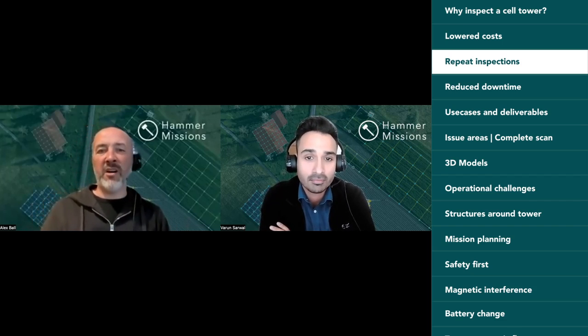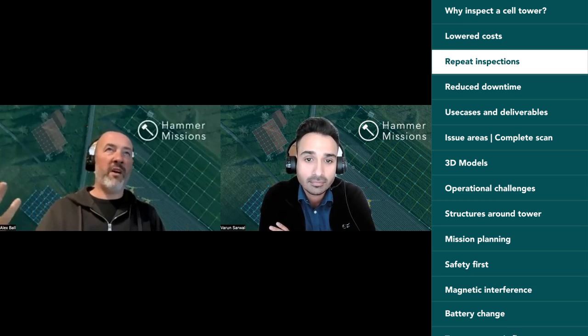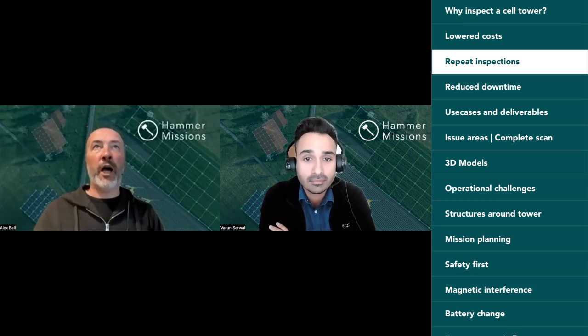They may have added parts, another beacon or whatever they're called, on the side of the towers. But initially, your plan is still there. You can go back and reuse it, recycle the same mission.